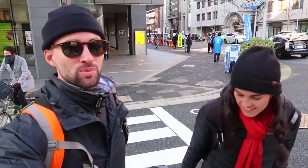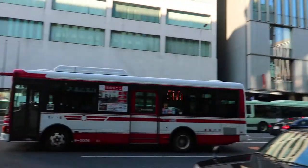It wasn't so bad. It's weird though, because when you look at photos of Kyoto, you see all the beautiful temples and like the forest and stuff. We're in a big city right now. I mean, we're about to see some great things, but yeah, it's a city so far.